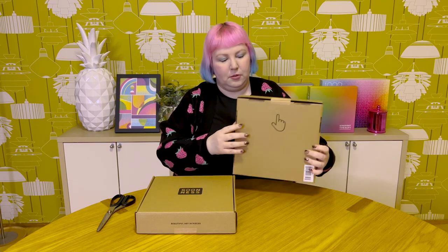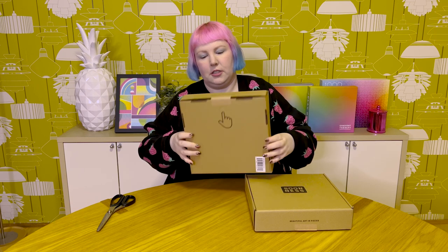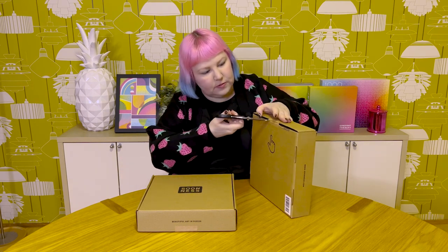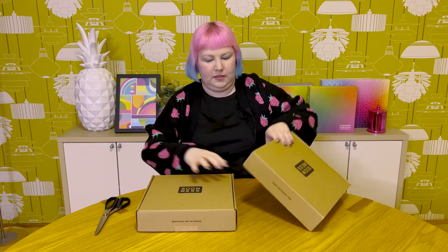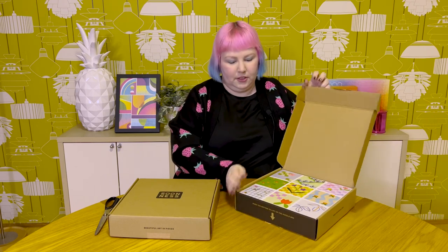Before we open this one, I'll just check that the other one's the same. I'm assuming it's exactly the same. Yes, it has the same things written on it and the logo on the front, and the back's the same. This one says Marching Spring on the barcode. So let's open one of these. All right. Ta-da! So there we go.